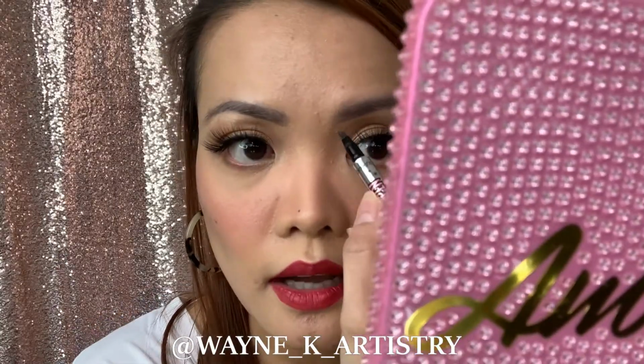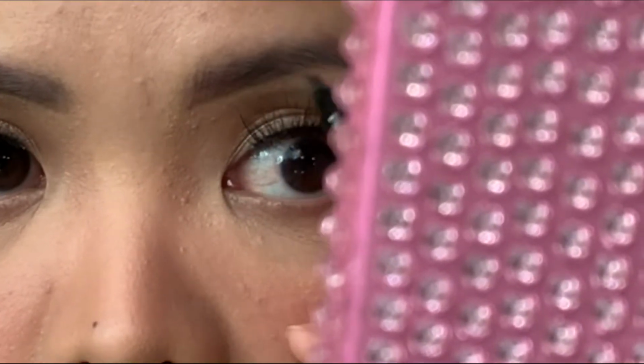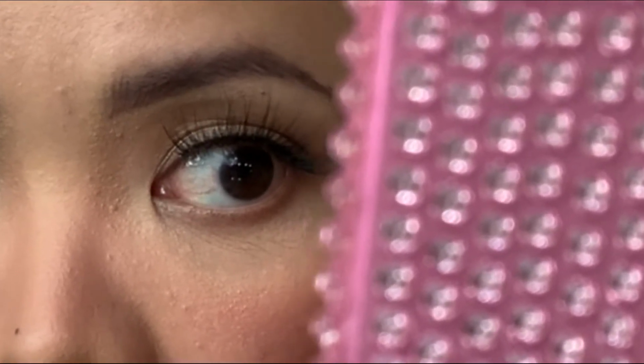Right, so on this side, I'm going to use the Benefit on my left eye, and the other side will be the Essence. I'm going to bring you up close here so you guys can see. Okay, so we're going to start with this one. It says to start with clean brows, no brow product whatsoever, so I don't have any now. I'm going to start here. And then from the arch, I'm going down. And then I'm using the tip to extend my tail. And then you can build up the intensity of the color. But I want to show you guys how it looks with the strokes.